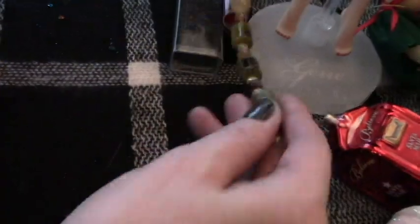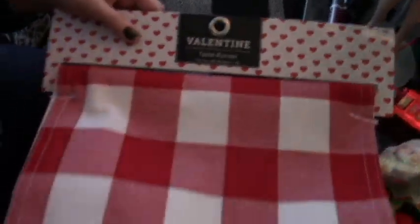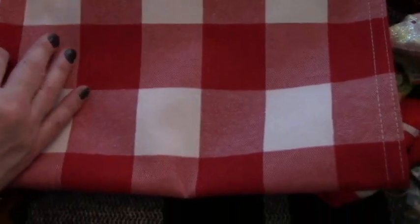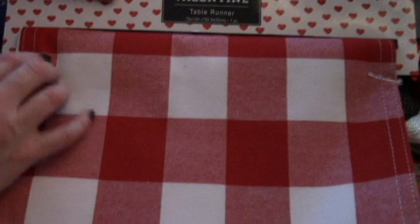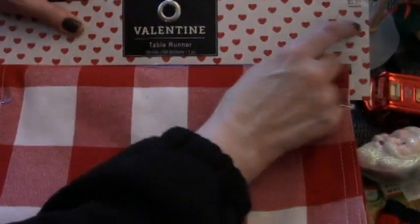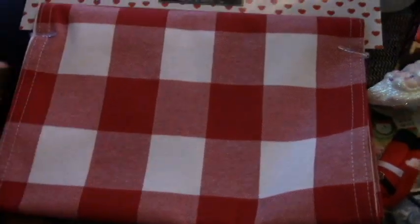That's not bad. And then I got this runner. It's a Valentine thing, but I can use this now and all the way through summer. You could even use this at Christmas. And so it was 40% off of $9.99. So I thought that was kind of nice. And so I'm going to redo this tablescape. And it's a funny thing.